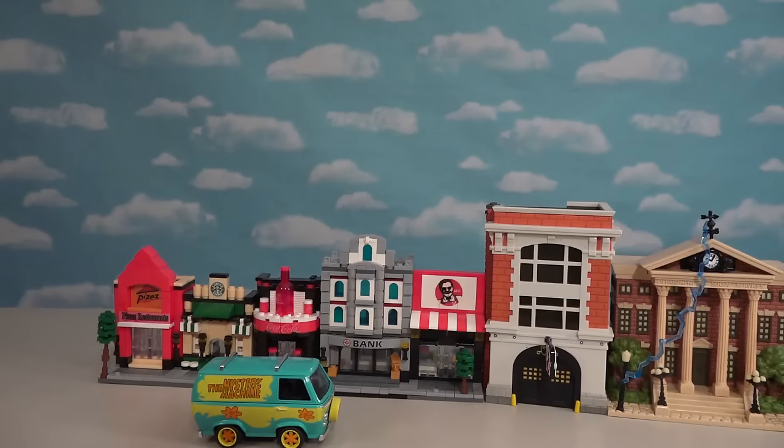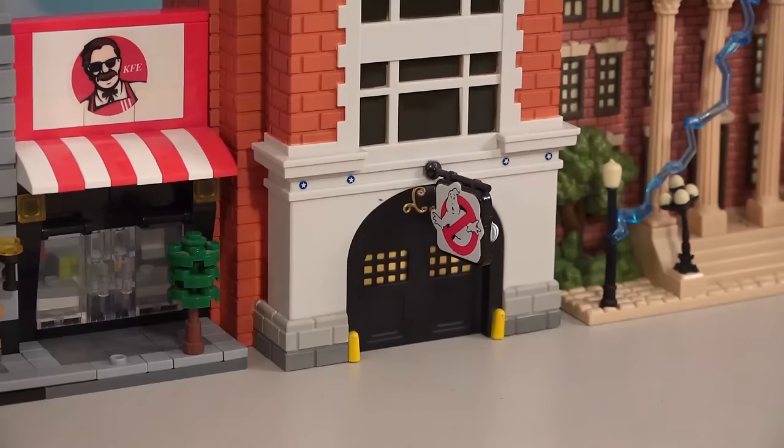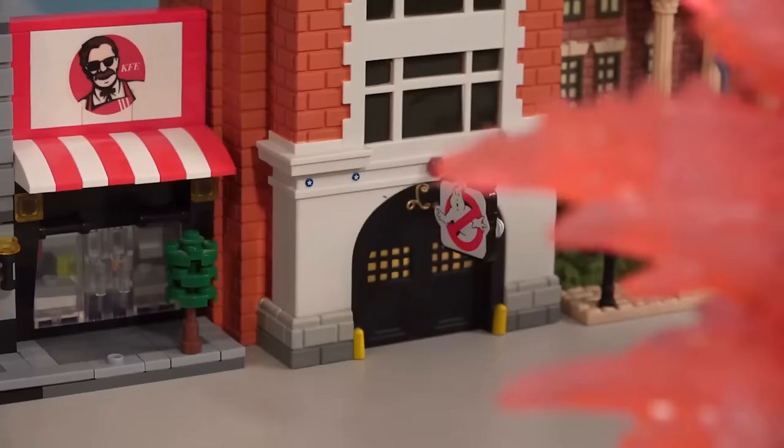Oh, here's a nice peaceful town until Godzilla comes in. I'm gonna smash. Oh man, this is crazy! Oh no, don't smash the Ghostbusters fire station! I love that fire station! Oh no, what are we gonna do? Oh, let's get out of here! Oh no, it's trying to get back to one! Oh, darn you, Godzilla! Oh man, he's gonna destroy the whole city!